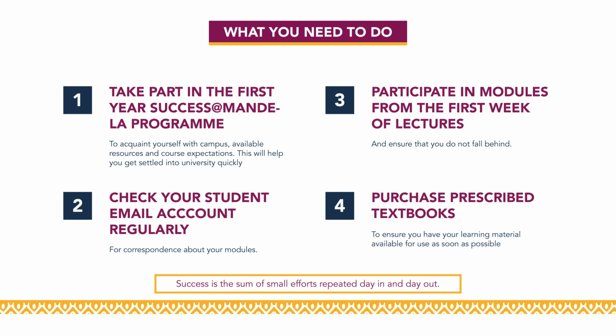So what do you need to do? Number 1, take part in the first year Success at Mandela program. Events in this program provide a critical link between high school and first year university and are designed to help build a support network, access campus resources, and understand the intellectual expectations of university. Research indicates that students who participate in orientation programs settle into university life more quickly than those who don't. They are more likely to stay in their courses, and they also perform better academically. So make full use of this important opportunity.